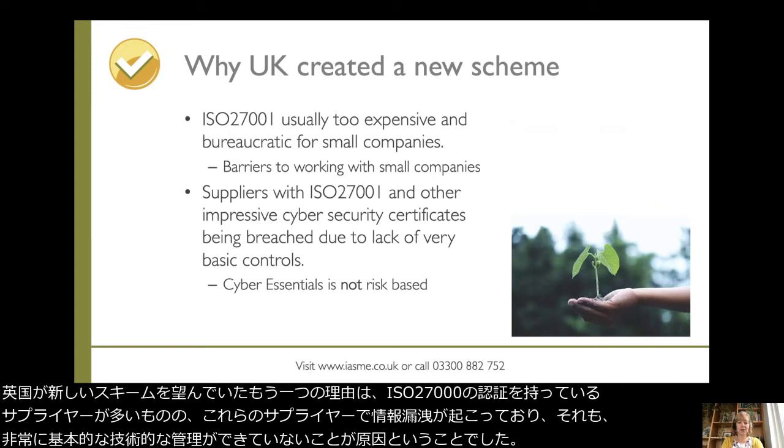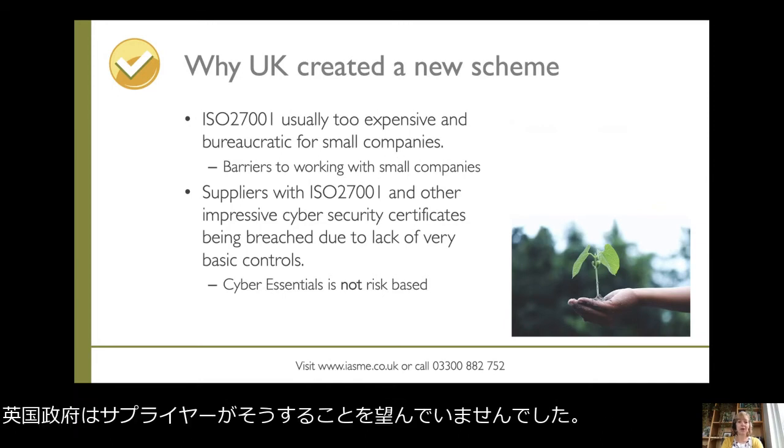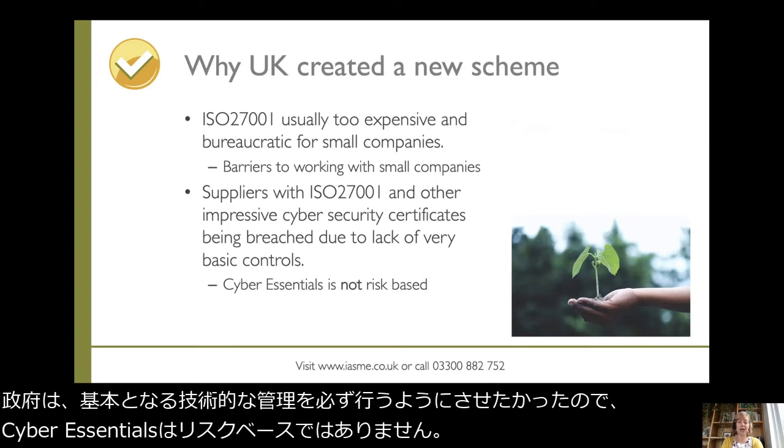Another reason that the UK wanted a new scheme was that they had many suppliers with ISO 27000 certificates, and these suppliers were still being breached. And they were being breached for the most basic technical controls. So as you know, ISO 27000 and many information assurance schemes are risk-based. So as long as you understand the risk and you decide to accept it, you can still go ahead and be certified. The UK government did not want this for their suppliers. They wanted to make sure that they absolutely had basic technical controls in place.